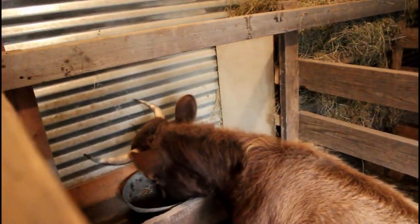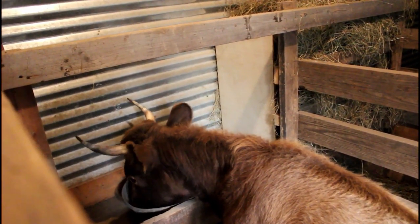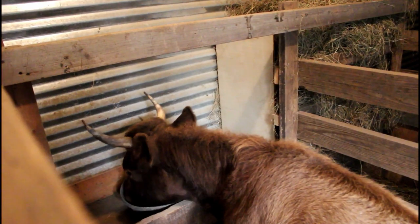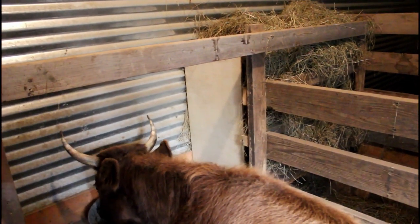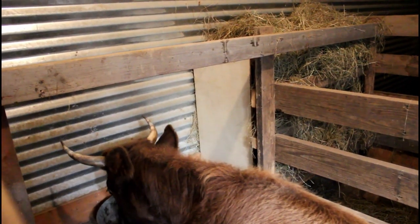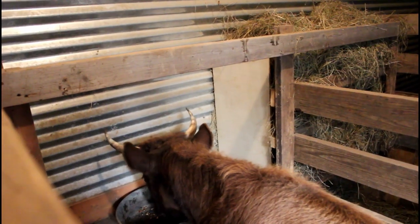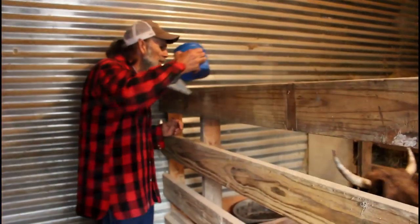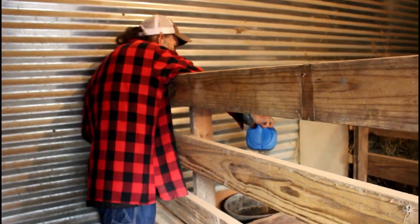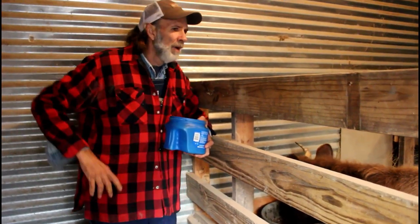Next thing we're going to do is we're going to be rearranging these two stalls here from goats to cows. We've got our little hay on the other side over there. It's supposed to rain tonight, so we're hoping that she'll have a place to get in and eat some hay if it's raining or something like that. Some more, huh? You want a little more? There you go. You just go ahead and eat you a little more.